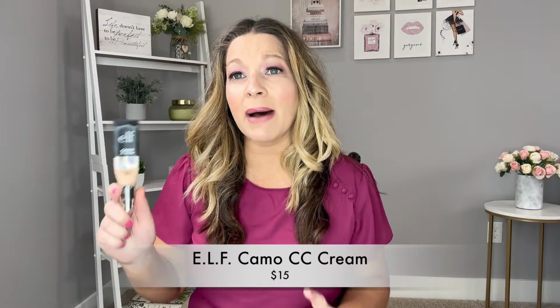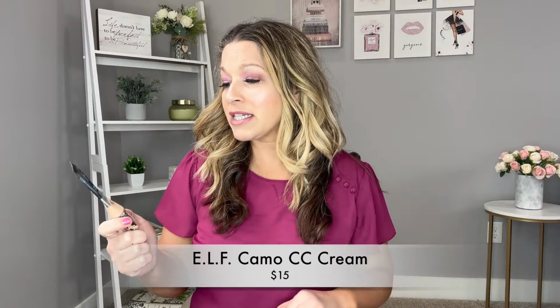So these are going to be in no particular order, but these are definitely 10 things that I always have to have. And the first thing is going to be this CC cream by E.L.F. It's the E.L.F. Camo CC cream. And it has an SPF of 30 sunscreen in here, has collagen peptides and niacinamide. I love this. I love the way that it makes my face feel. So it's full coverage for me. So I use this even though it's a CC cream instead of a foundation. And this is always in my everyday makeup bag. I get the light 210N color and I just absolutely love this.